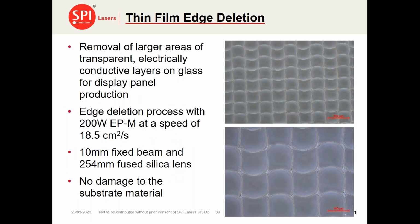Similarly, we can remove similar layers, again electrically conductive transparent layers on glass, but over larger areas, using an entirely different laser. So instead of a 20 watt laser with very small spot sizes to create scribes, we're now removing large areas, particularly for edge deletion around the edges of display panels, to electrically isolate them from frames and housings of televisions. Using a much higher power laser, in this case a 200 watt EPM, with a much bigger spot and higher pulse energy, we're able to remove material at significant rates, almost 20 centimeters squared per second, with no damage to the substrate material.